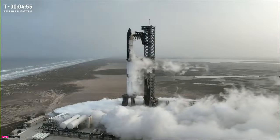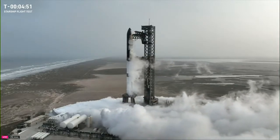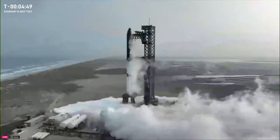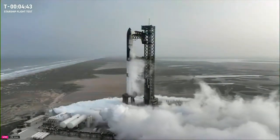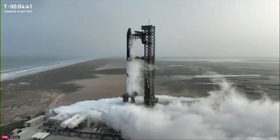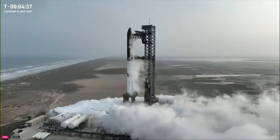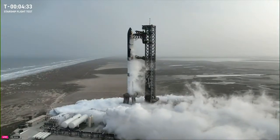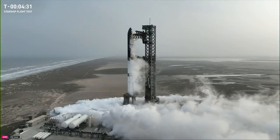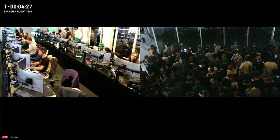Now, here in California, as you can imagine, the excitement is growing. The crowd is growing. Kate mentioned our flight controllers in Ad Astra in Texas. Here in Hawthorne, we also have controllers on console in Mission Control, helping those teams in Texas monitor Starship's various systems, including the avionics and those 39 Raptor engines that were built right here in Hawthorne. Now, with 4 minutes, 30 seconds to go, Dan and Kate, how are we looking for a launch today?